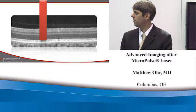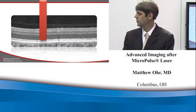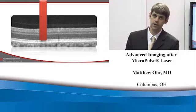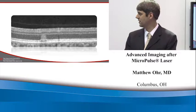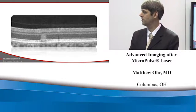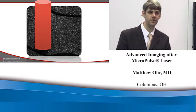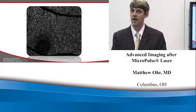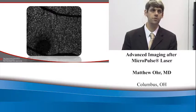So we do know that with regular focal laser, we've been able to show the changes that take place. After focal laser, if you look at OCT, there are clear indications that treatment's been done. You get changes in the outer retina, hyperreflective changes that show where the laser treatment has been done. Adaptive optics has also looked at this, and when we look at adaptive optics after focal laser, what you'll notice is a complete loss of that photoreceptor mosaic in the region where the treatment was done.